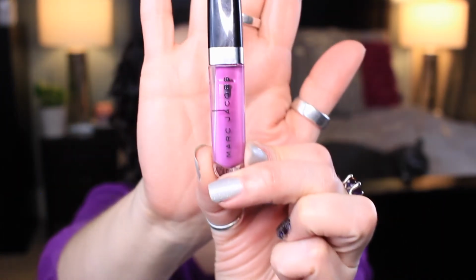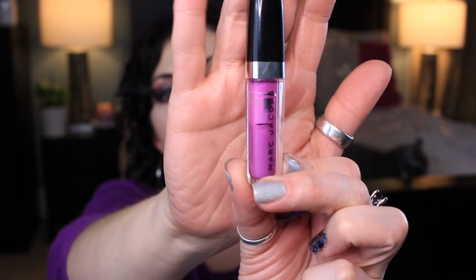The next prompt that I got was number 25, and that is I Want My TV, and the description is something that reminds you of a song, musician, or band. So for that, I selected this Marc Jacobs, and I already lost the sticker on this. This is the Enamored High Shine Gloss, whatever that is. And this is in Raspberry Beret. So obviously related to a Prince song, R.I.P.